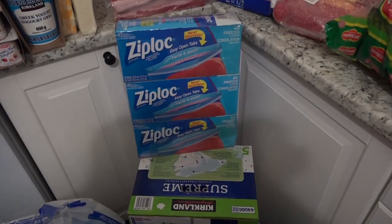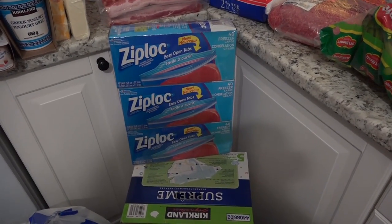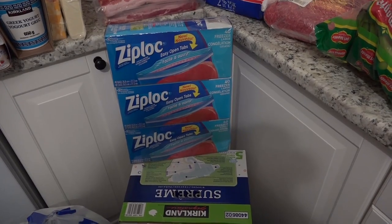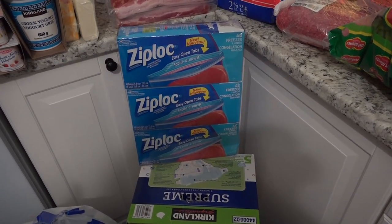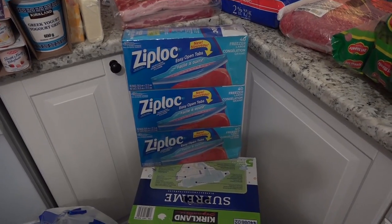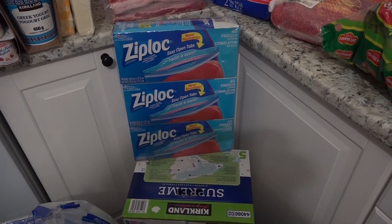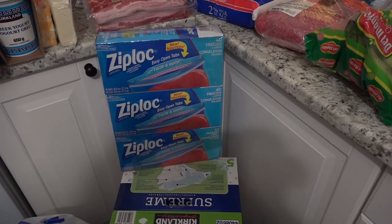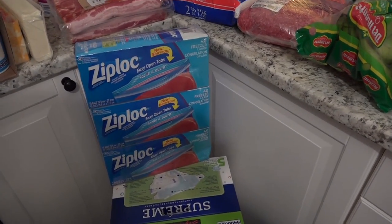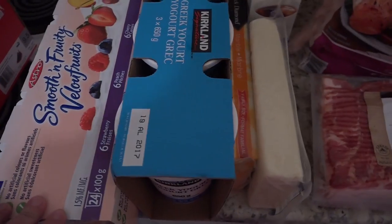And then also I picked up a 3-pack of Ziploc freezer bags. I go through a lot of freezer bags and I did the math today and compared the price of these Ziploc freezer bags with buying it, say, at the dollar store. And I actually saved money by purchasing these at Costco.